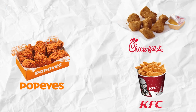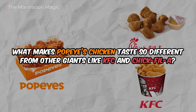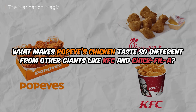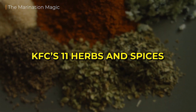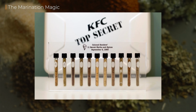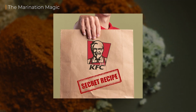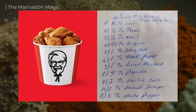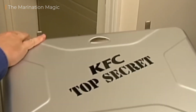Here's the million-dollar question. What makes Popeyes chicken taste so different from other giants like KFC and Chick-fil-A? It all comes down to the marinade. KFC's 11 herbs and spices. KFC is famous for its 11 herbs and spices, a mix that leans heavily into earthy, savory flavors with a touch of pepper. It's like the warm, comforting blanket of fried chicken flavors. Classic, but it doesn't pack the punch that Popeyes does.